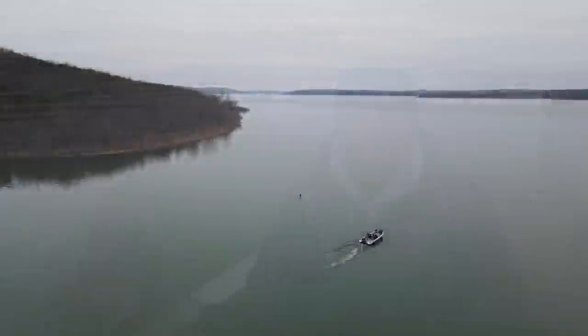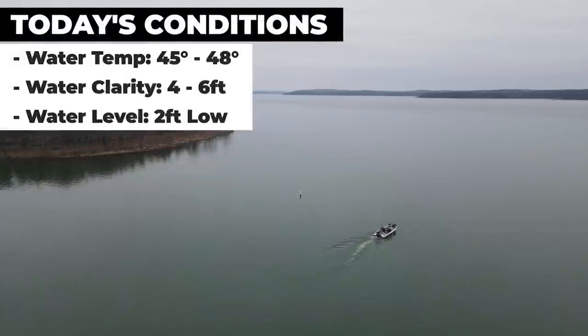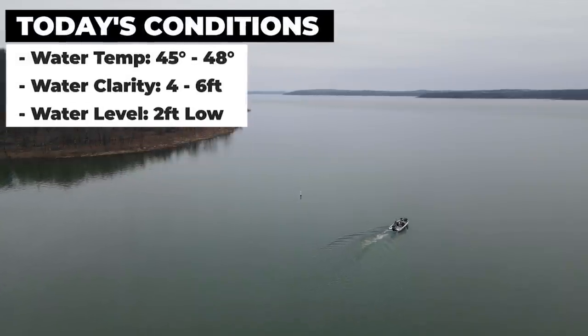Today we're on Ten Killer Lake in Oklahoma. We're facing some pretty tough conditions, overcast skies, no wind, and it's about 32 degrees outside. Highs are gonna be in the low 40s. Water temperatures are also in the mid 40s, so the fishing could be pretty tough.